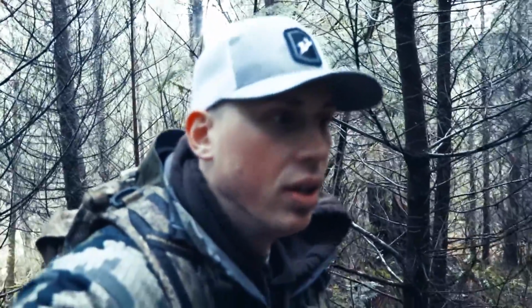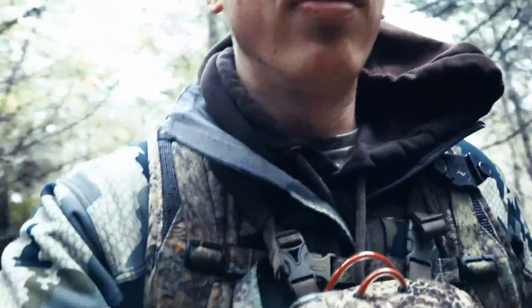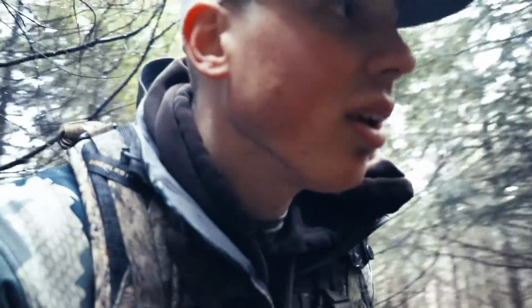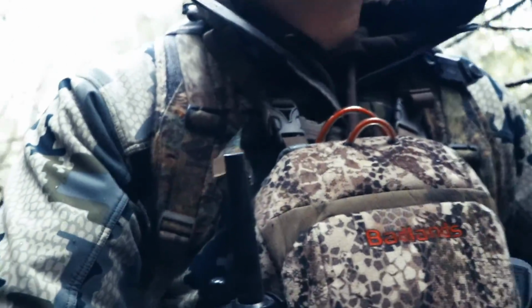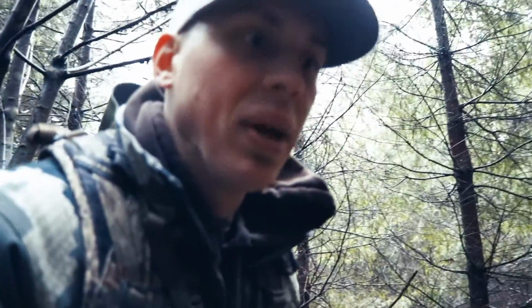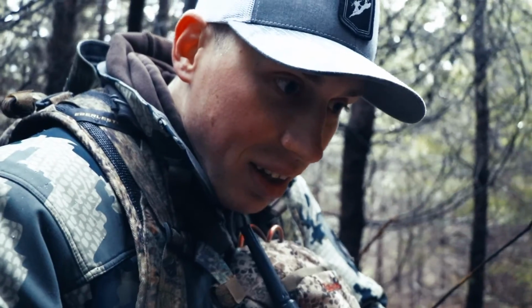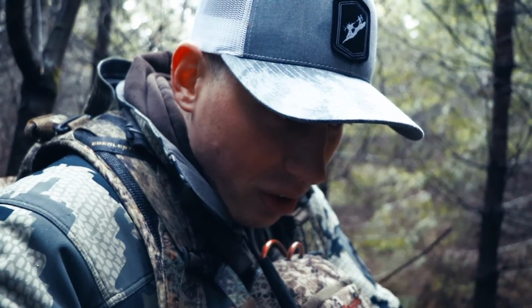Let's walk over to it, take a look. Looks like a decent little raghorn, 5-point. Last year's brown, it looks like. Maybe it's not. Oh yeah, it's got some funky stuff going on. Oh, side by side. Hey Jake, it's a side by side. Side by side? Yep, both antlers ran right next to each other.